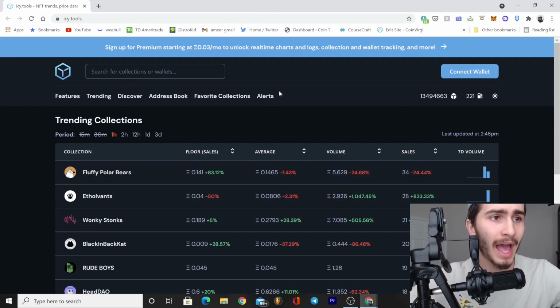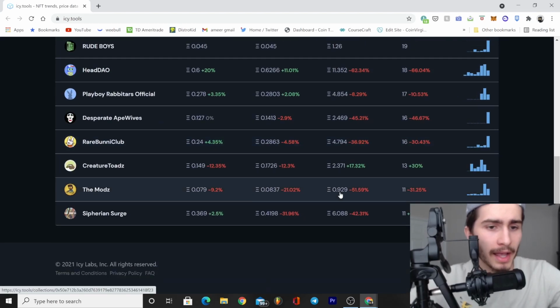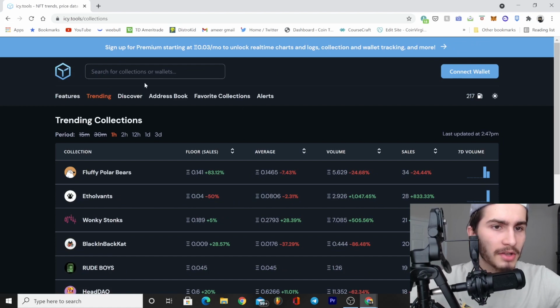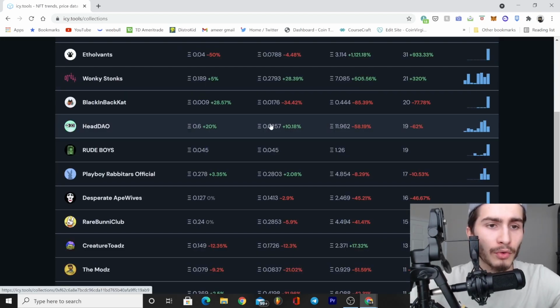So the next tool that we have here is called Icy Tools, and this is a pretty easy to use platform. It's just showing you all the data. It's pretty similar to Nansen, except just a lot less in detail. And then we can see trending projects here. We can see featured projects. We can see alerts. We can create ourselves alerts, and then we can look at the address book where we can add people's addresses and just see what's going on.